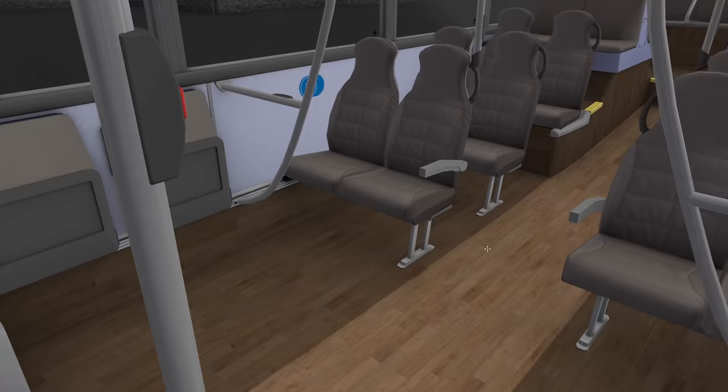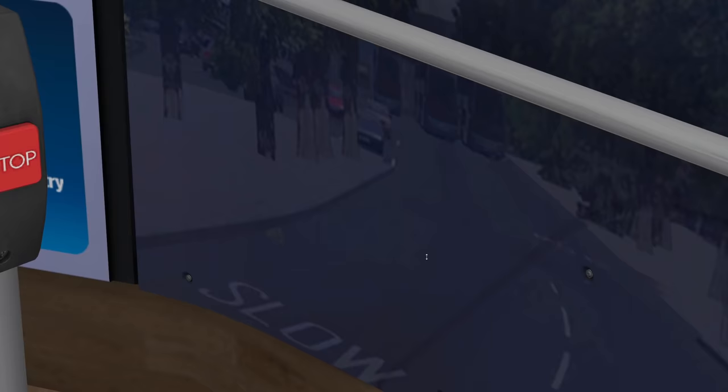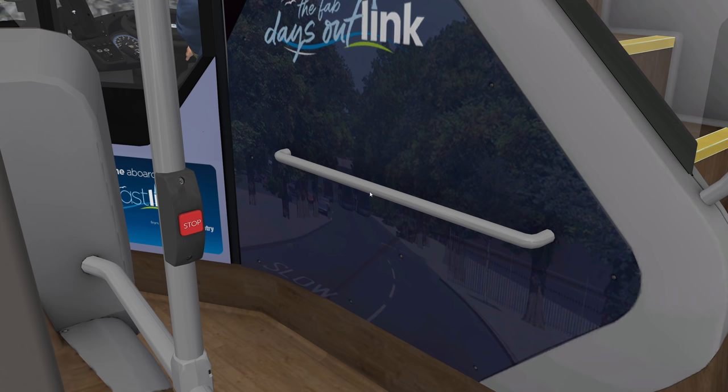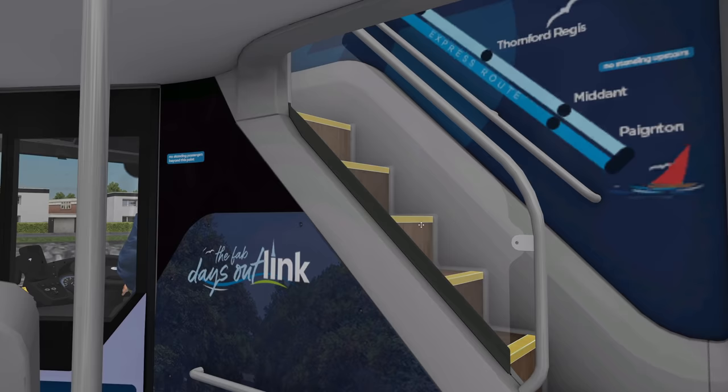The Fab Days Out link. However, it does appear that it's got the old Devon buses on there. That would be nicer if that particular picture was using these MMCs. That would be brilliant, wouldn't it? But apart from that, it's awesome.